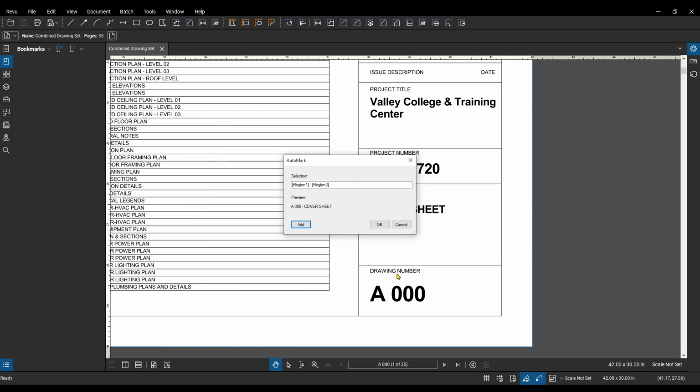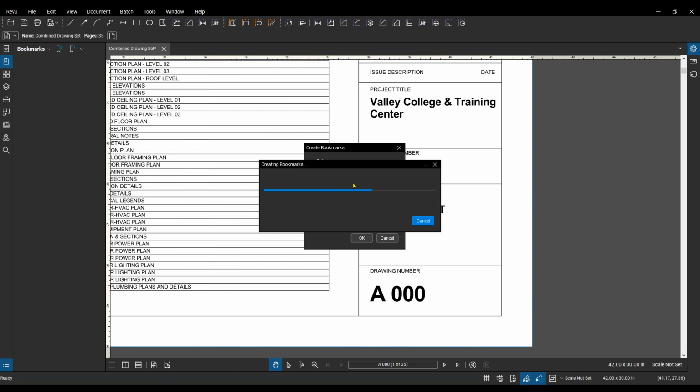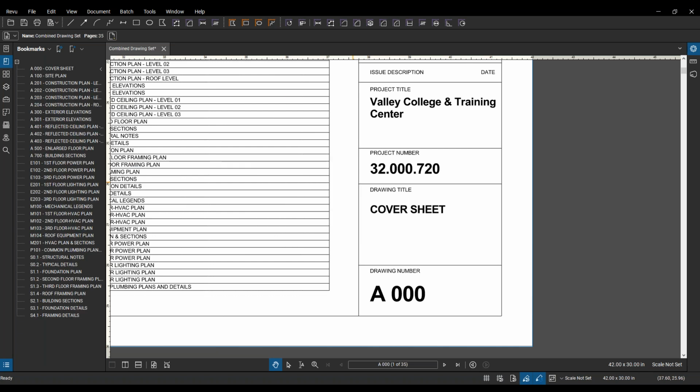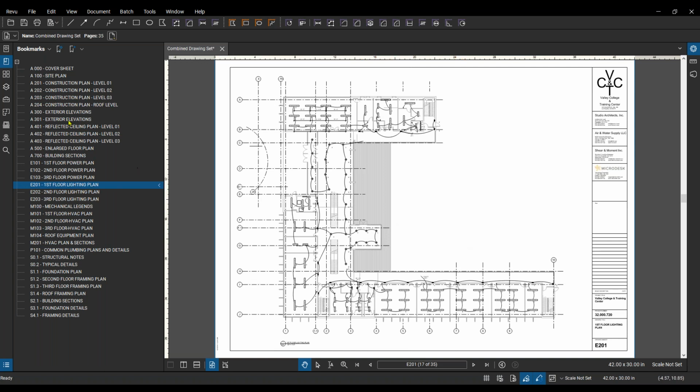And it's going to give me a preview of what it's reading in based off the page regions I gave it. And I can choose if I want this across all pages or only a specific page region. For this, if I'm setting up the bookmarks for this document, obviously I'm going to want all of them set up. So very quickly, Bluebeam's going to go through, it's going to read information from the page and generate bookmarks for my entire document. It's going to make it very easy for me to navigate. If I want to jump to a specific plan, I can use my bookmarks to get around quickly.